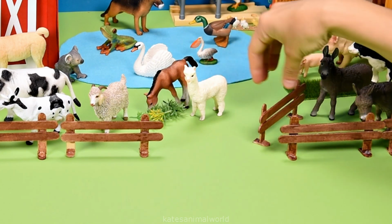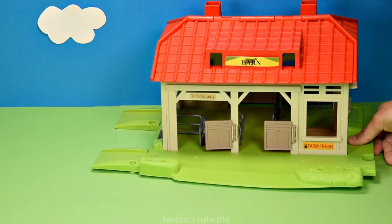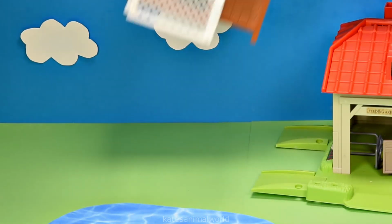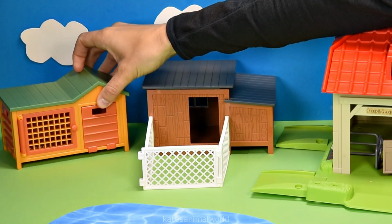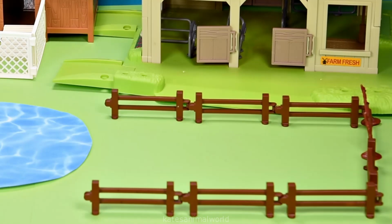Thanks, horse. Don't forget to close the gate. Hey kids, today we're building a horse stable, a pond for the animals, a chicken coop, a rabbit hutch, and a fence to keep the farm animals in.